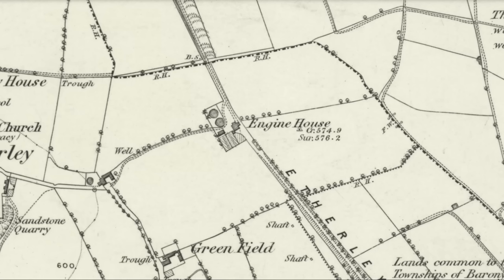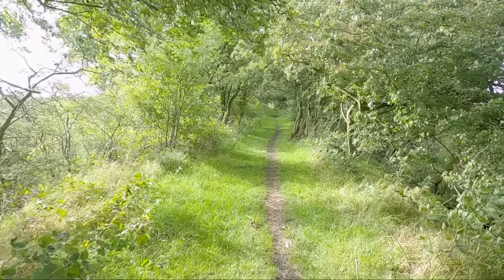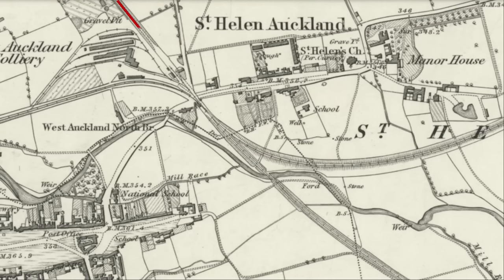So this ordinary looking footpath is actually still the embankment, and it's coming downhill now from the engine house at the top down to somewhere called Greenfields. And it's amazing to think that this quite ordinary looking footpath, which you wouldn't look twice at, is actually part of the world's oldest steam-powered railway. It's amazing. So next up, we've got some more physical remains coming up just down near the river.